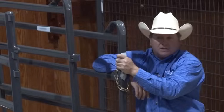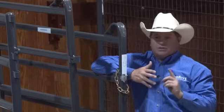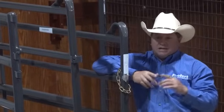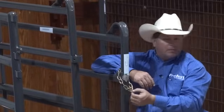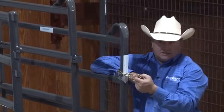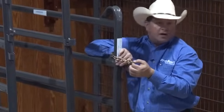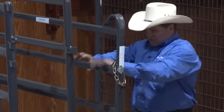It's convenient because I can hook it up to anything. I can hook it to a post. I can hook it to any competitor panel, a gate, a tree. I can hook it to the middle of another panel. I mean, a chain will go around anything. So basically, it's very convenient. Okay, it just makes sense. And then the fact that no foot trap makes it safer. So safety and convenience. It's a 16-gauge panel.